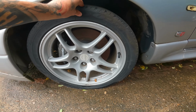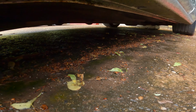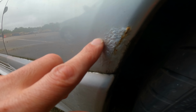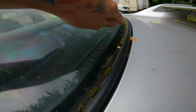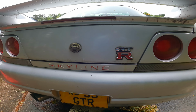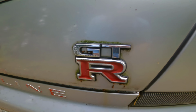Goodyear tyres this side. All underneath looks pretty sound, really. The sills, let me get underneath. Yeah, she's on concrete, so she's good. All underneath is lovely. The arches are pretty good. No rust, there's a bit of bubble in there. But it makes no difference if it's bubbling there, because the whole car needs painting anyway. Got some moss on the back of the window. Got a few bubbles there too. We've got a GTR badge with the green moss on it. Come on. Unreal.